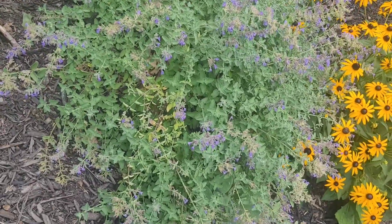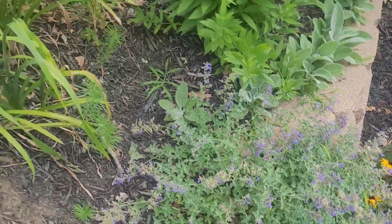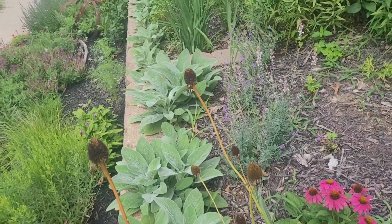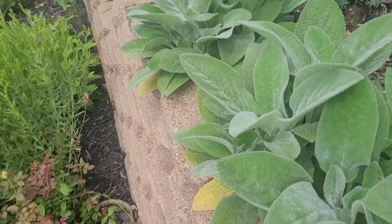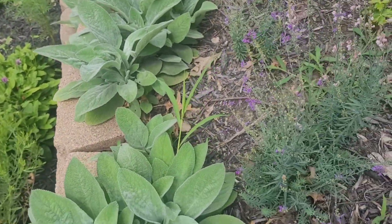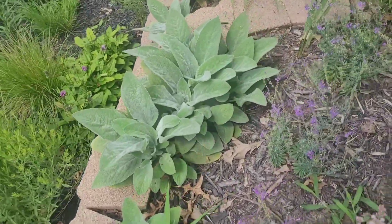Here's the Walker's Low catmint. Probably should cut that back. It's starting to lose most of its color now. Since we're up here, I guess we'll just cover this area. Look at how giant my lamb's ear is getting. Now remember, all of this was planted just this late winter from divisions.